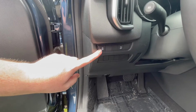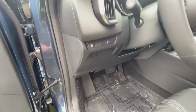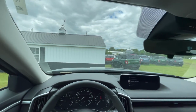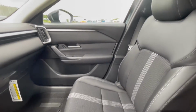Now, coming over, you do have the ability to turn all your safety controls off here. Your traction control system off button there, and then your release for the hood right there. Now, let's get inside the vehicle and let's turn these screens on. All right, so we're inside the CX-50 now. So again, really cool design in here.